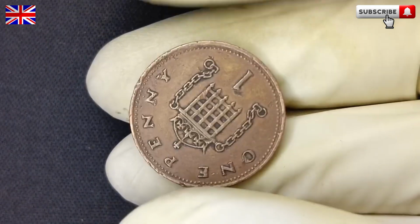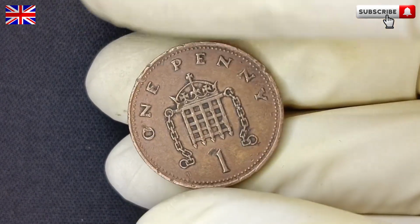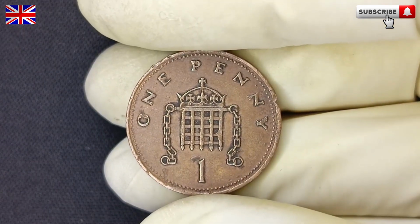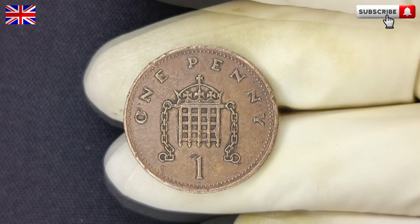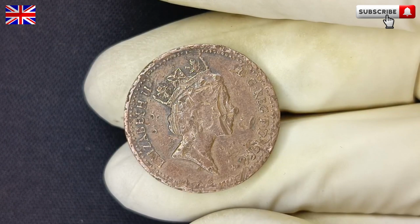Rumors swirled of an ultra-rare variation, perhaps a pattern coin or a transitional piece, bearing minuscule differences undetectable to all but the most experienced numismatist. These rumors, though unconfirmed, added fuel to the fire, sending collectors on obsessive quests to unearth the most pristine, most unique examples of the 1988 penny.